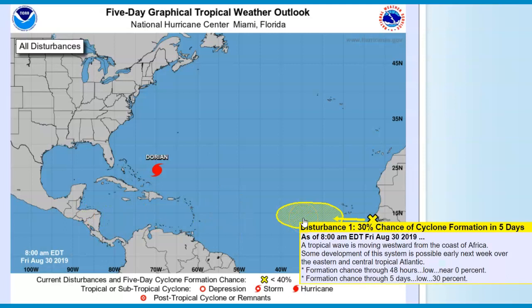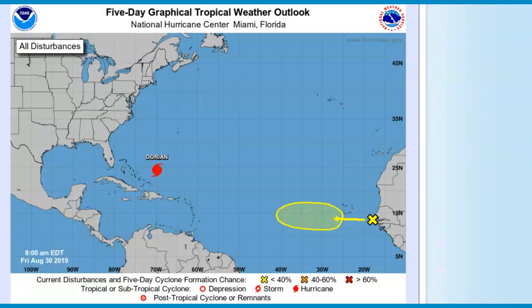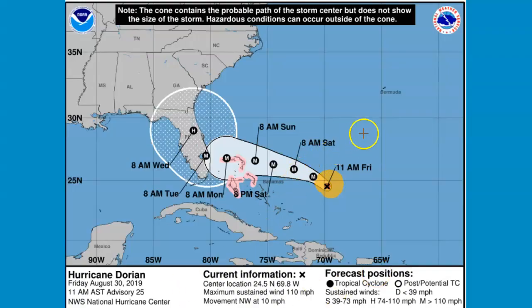System off of Africa, 5-day outlook, 30% chance of development. Tropical wave is moving westward from the coast of Africa. Some development of the system is possible early next week over the eastern central tropical Atlantic. Now, depending on that same high-pressure system that I'm mentioning holding Dorian in place, if it moves up, that storm behind it may track into the Atlantic. Now, looking at this map, probably the next update, guys, we'll be seeing a Cat 3, and you can tell it by that eye wall.